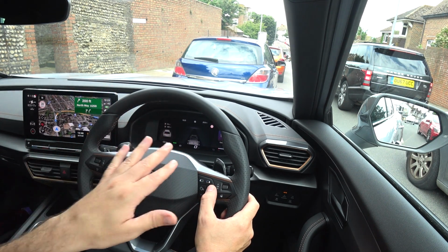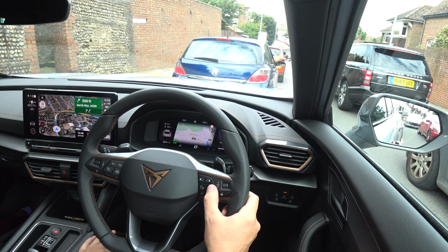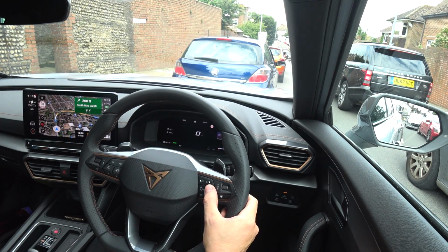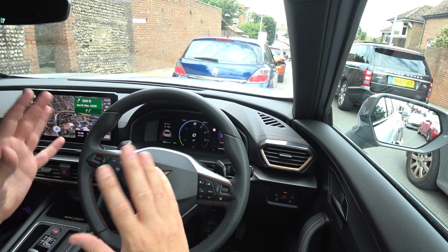This almost mirrors what we see over on the infotainment system. We can go around again. So you've got maps, etc. That's more of a clean look. So literally just speed, range. Goes here. This is a bit more cool.